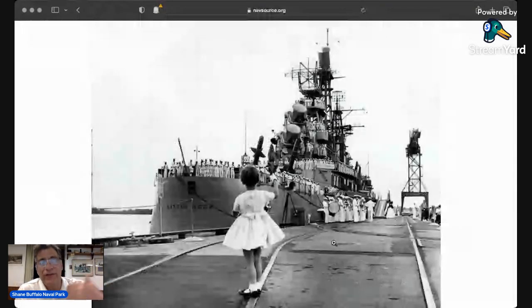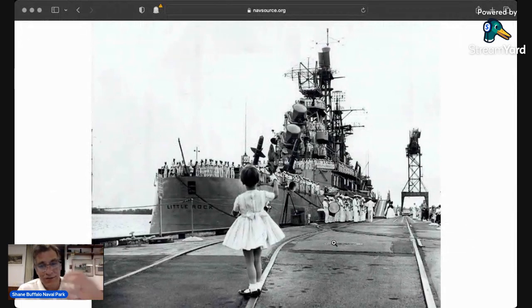And of course this is at least USS Little Rock, a famous portrait. Here's a sailor's daughter, and she actually has an umbrella in her hand, wearing her gloves. And you see all the guys manning the rails. There's the band. You could just barely make out the crowd on the right hand side.